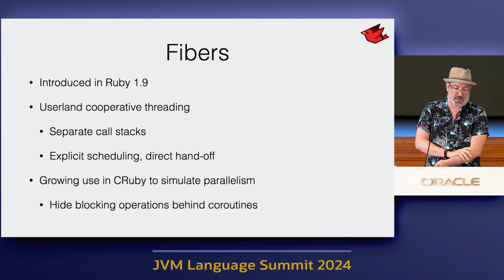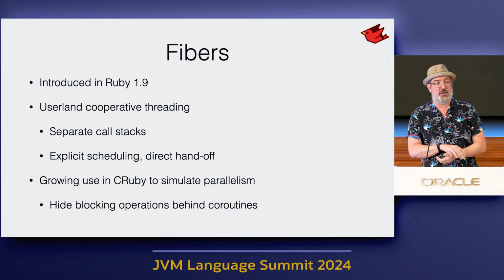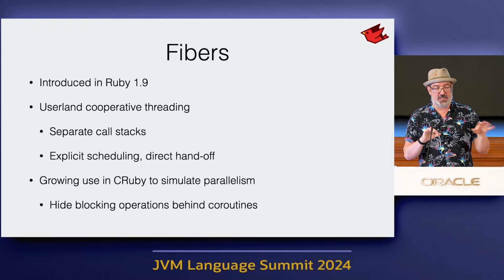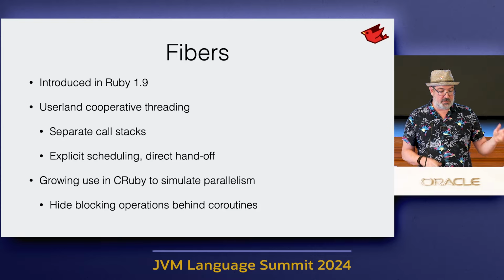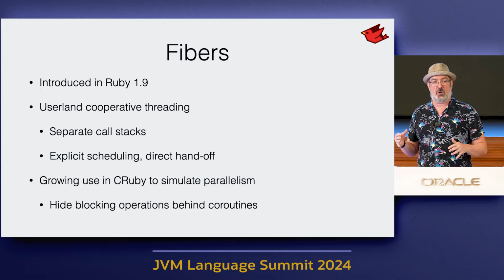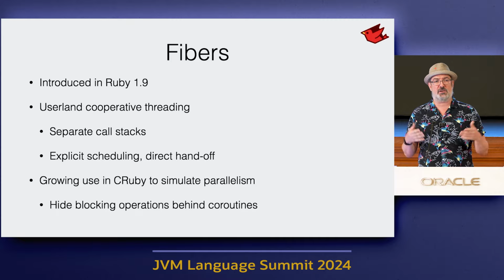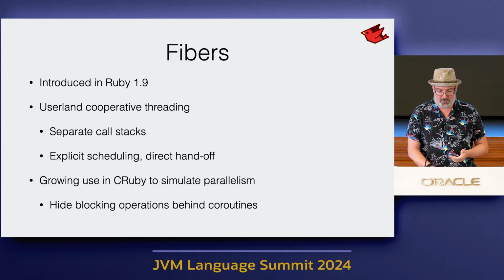So the last big area that's been a challenge for us, of course, is fibers. This was introduced in Ruby 1.9. This is our version of userland cooperative threading. These are our virtual threads, basically. We have all these different call stacks. We can swap in and out of them as needed. We're seeing more and more use of this in JRuby. Early on, it was kind of hidden behind the scenes, now being used more as structured concurrency, large-scale servers that need to handle thousands of connections, ideally not having to write your own I/O reactor for those.